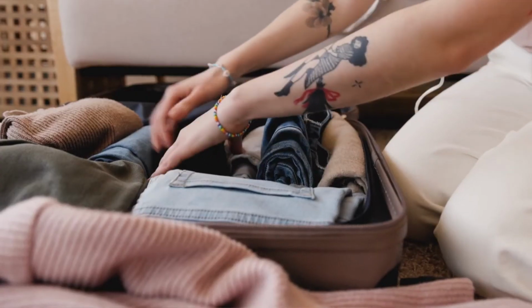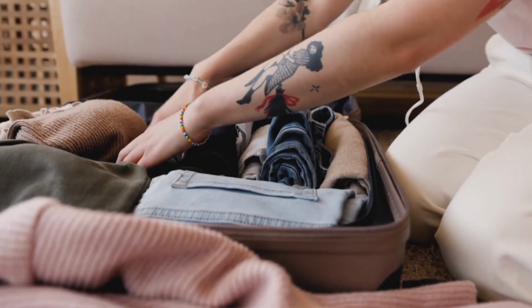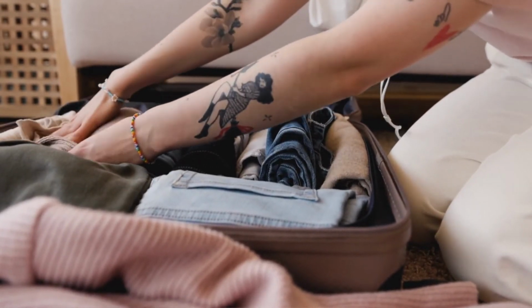I personally like to take that time to rearrange the stuff in my personal bag and my carry-on bag, to move things around if I need to, taking things out of my personal bag, like my liquids bag that I don't necessarily need to be able to get to on the plane, and putting those in my carry-on bag.